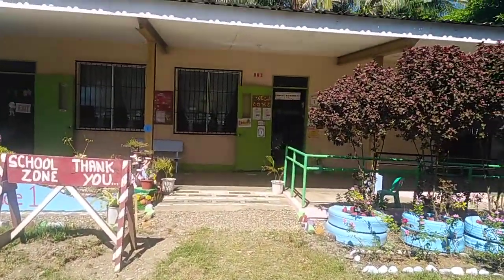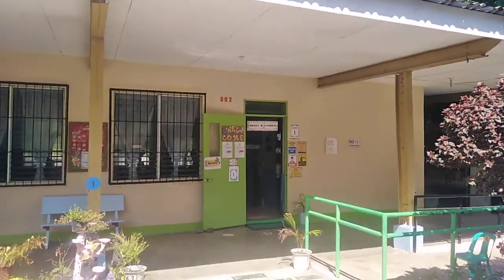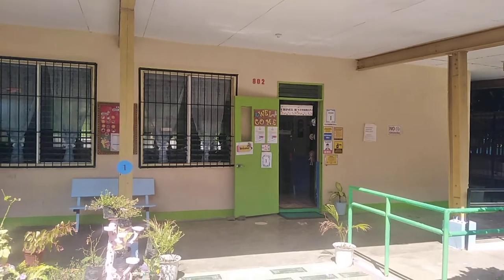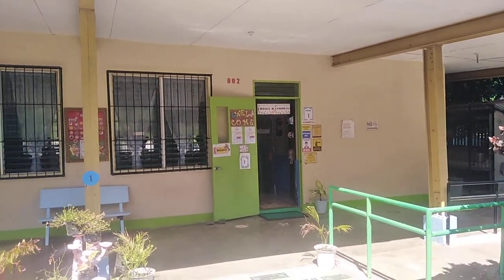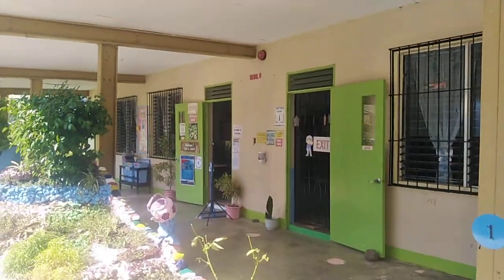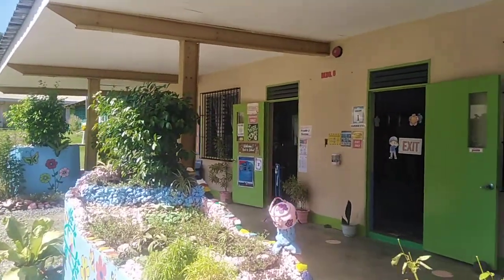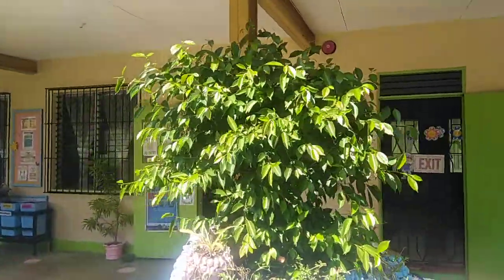So, as I said in the other vlog, the school won't be open till probably next season or semester or whatever you want to call it. But you can see the grades on the door. Like, this is all grade one. Grade one, grade one. And then grade two.